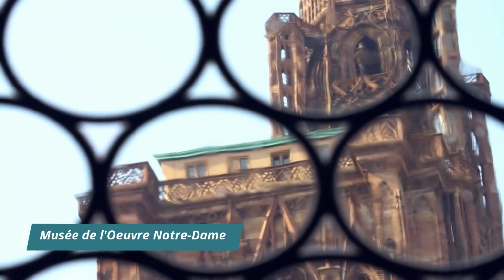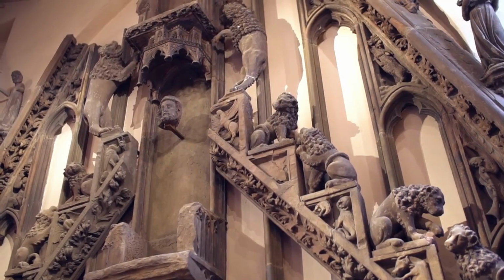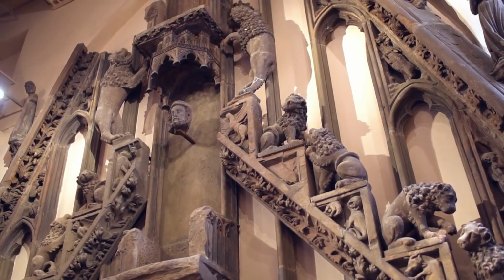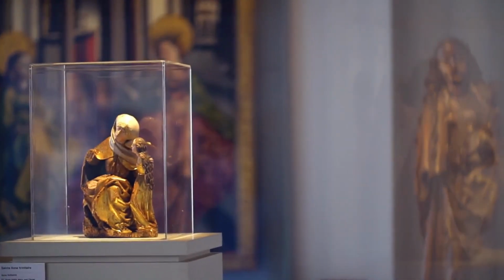Visit the Musée de Louvre Notre Dame. The Musée de Louvre Notre Dame is an art museum located in the heart of Strasbourg. The museum houses a collection of medieval and Renaissance art, including sculptures, paintings, and tapestries. The museum also has a section dedicated to the history of the cathedral.